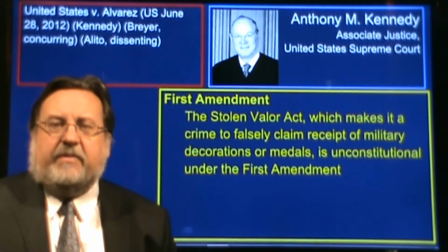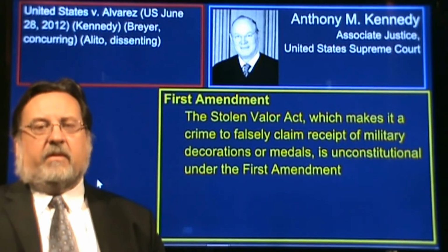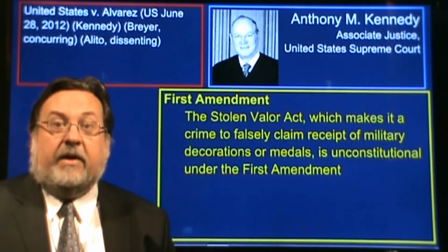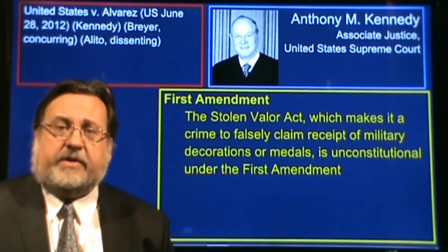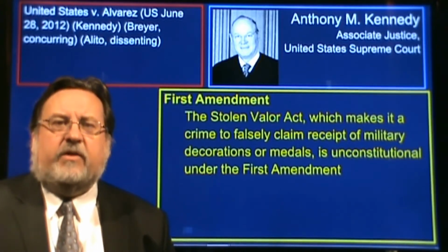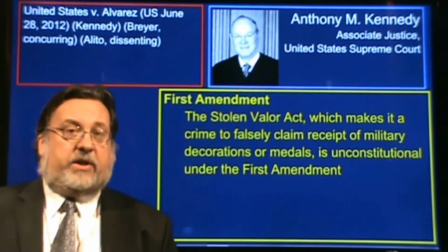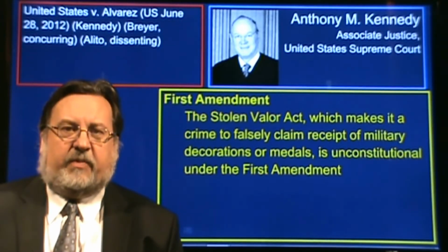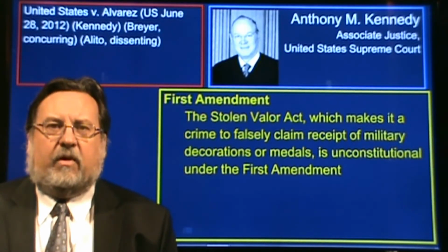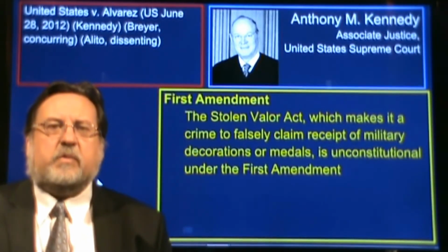As you know, content-based restrictions on speech receive heightened scrutiny under the First Amendment. Generally, there must be an important or compelling government interest, and the statute must be narrowly tailored to further that interest. Well, in this case, the court concluded that while the government's interest in protecting the integrity of the Medal of Honor is beyond question, there was no evidence supporting the government's claim that the public's general perception of military awards is diluted by false claims such as those made by the defendant.